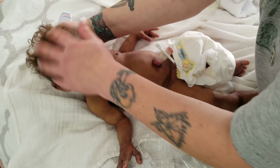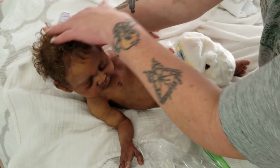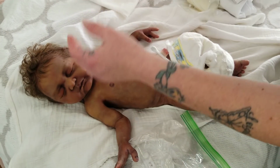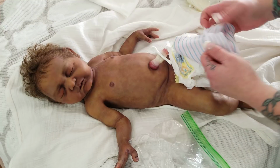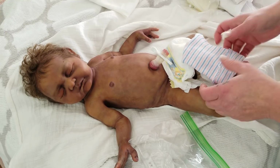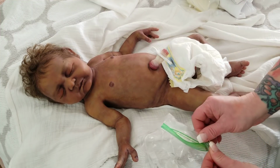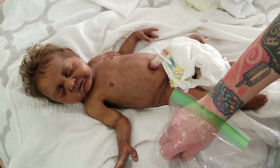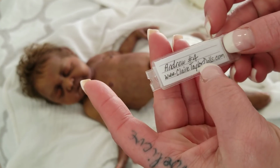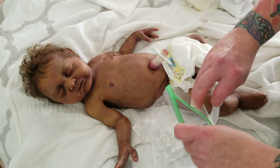I mean, his hair is so amazing. Like, look, I just put a hat on it, and all I gotta do is just kind of fluff it up, and there you go. Like, I can't even. Claire's rooting is just so amazing. All right, so he's got the hospital cap. He's got his umbilical cord stump. He's got his bracelet, which is Andrew number 4, Claire Taylor dolls.